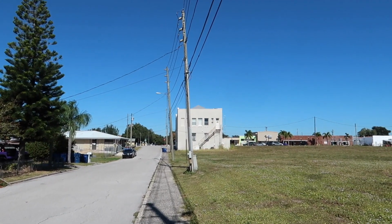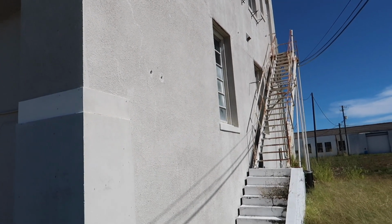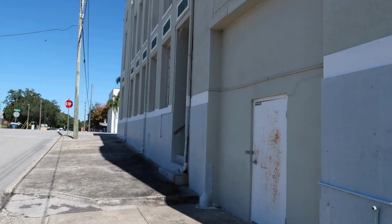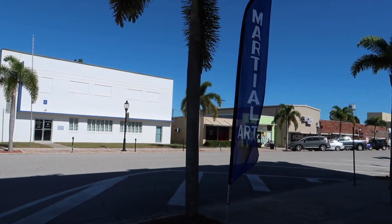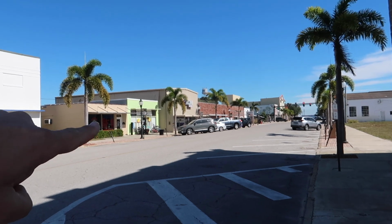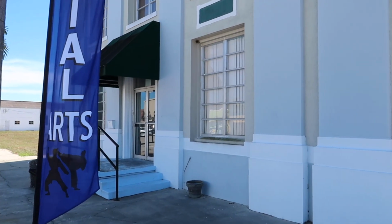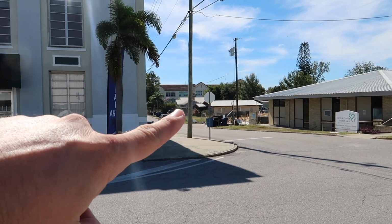Just stepped up on the sidewalk of Oak Street, heading back to Wall Street. Coming across this old two-story building, walking up on it, just noticing the rusty old fire escape on the back side. Absolutely quiet. See a lot of cars going by, but not a lot of people on foot. There's an Anytime Fitness there. I'm sure there's a lot of folks inside there. Looks like this used to be a bank.